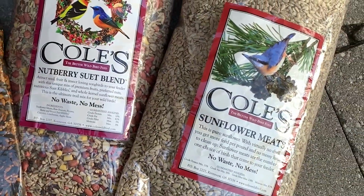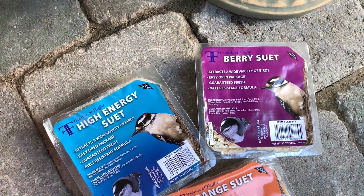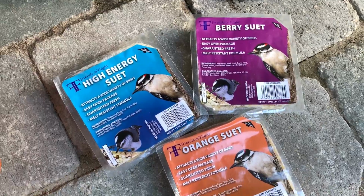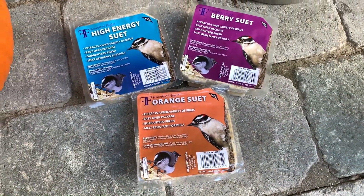And sunflower meats are the #1 choice of the birds. Plus, no shell equals no mess. Suet is a solid fat rendered from beef and venison and offers highly concentrated energy for birds, which is great for those cold winter months. English Gardens offers a variety of these Friends of Flight suet cakes, including high energy, peanut, and orange.